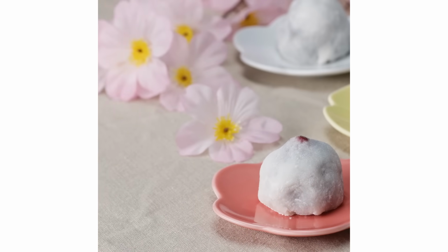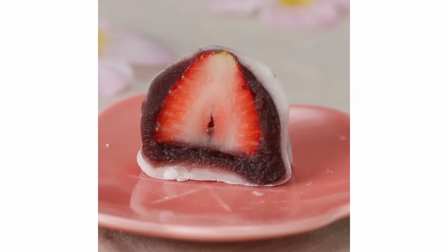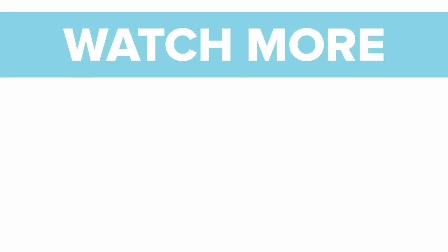Springtime is my favorite time of the year because of visually pleasing food and going for a picnic with friends. I hope you can visit Japan during the springtime and try some of the recipes I recommended today. Oh yes!